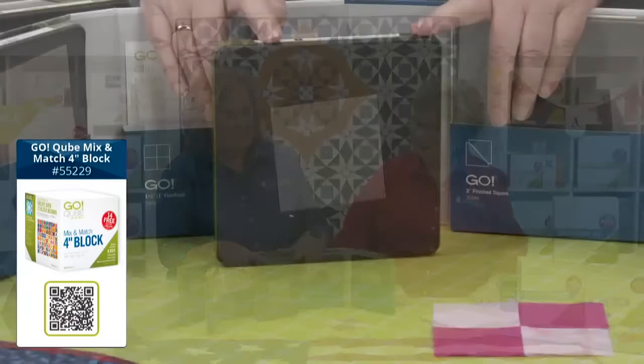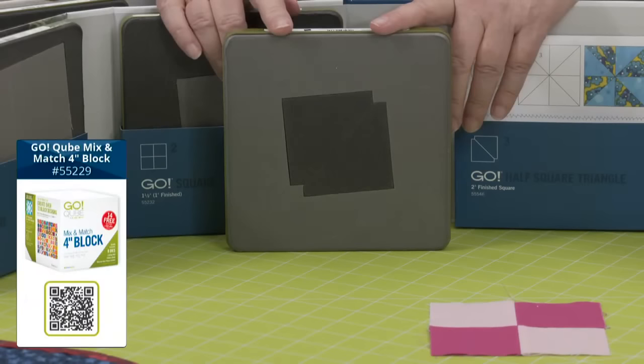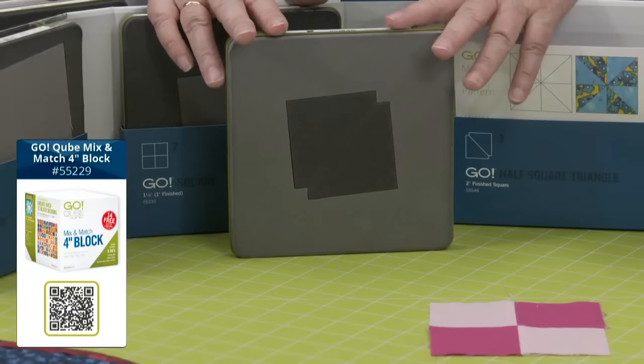So everything is based on that 4 patch system. Shape number 2 in every cube are smaller squares. 4 of these sewn together are going to equal 1 of shape number 1. Shape number 3 is our all-time favorite die in all the world, at least it's mine. This is the half square triangle. This is so important to me because we've cut off the dog ears and we have that quarter inch seam allowance. So really, truly, you're going to be able to put together your projects so fast.